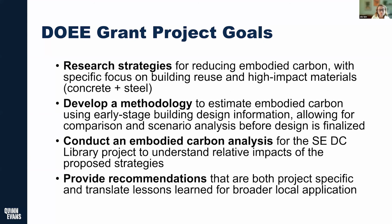You know, in many ways, it's great that we're in the middle of design, so we can take some of these recommendations and incorporate them as the design goes forward, but also think about how we can use those on other projects, particularly in this region.